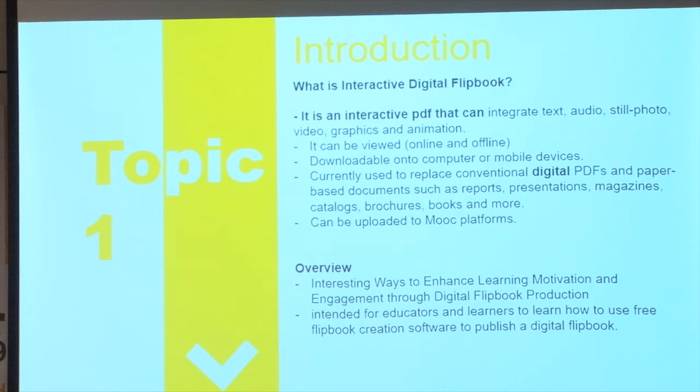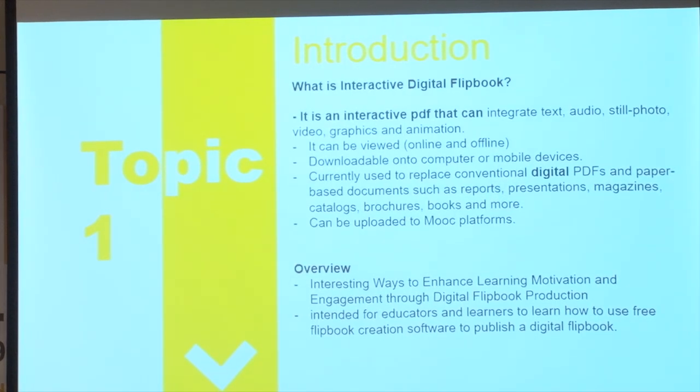So who knows, in future, we can also embed augmented reality or virtual reality within the flipbook. So that is going to be our next experiment. So actually, it can be viewed online and offline.